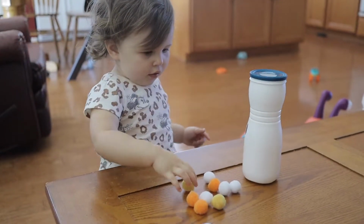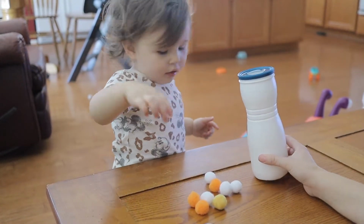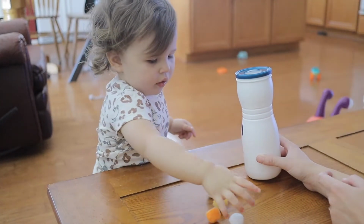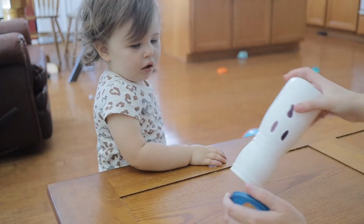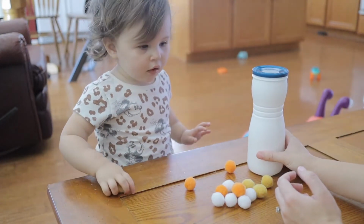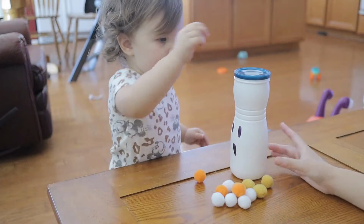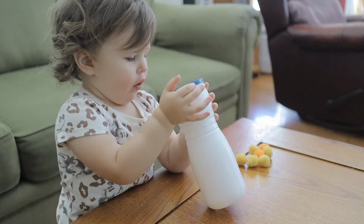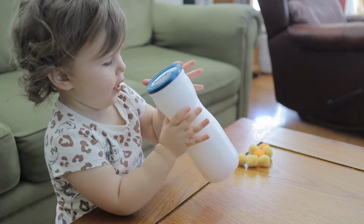So the concept of this activity is to take the pom-poms, pick them up one by one, and put them into the little hole on the top. Charlotte loved this activity. I poured all the pom-poms onto the coffee table for her, and she started placing them into the top of the container. It was so cute because after a while she got super fast at it, like she was racing herself. Then she started picking it up and trying to pour the pom-poms out. That was fun to show her: how to take the lid off and pour them out, put the lid back on, and then feed the ghost again. So definitely a fun activity.